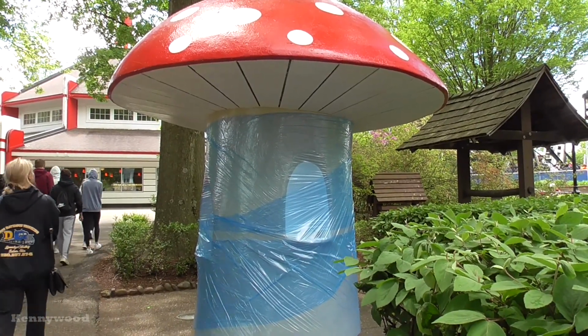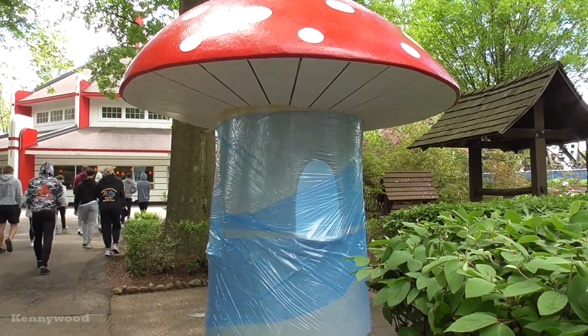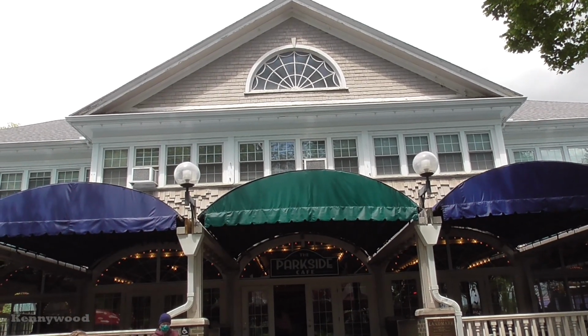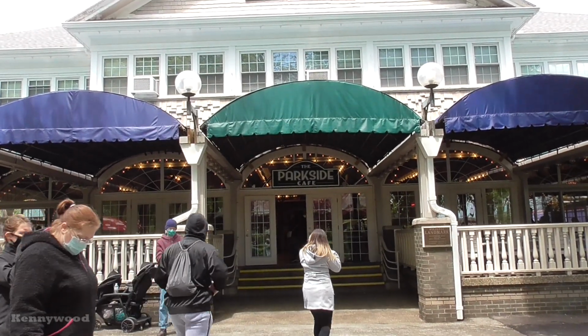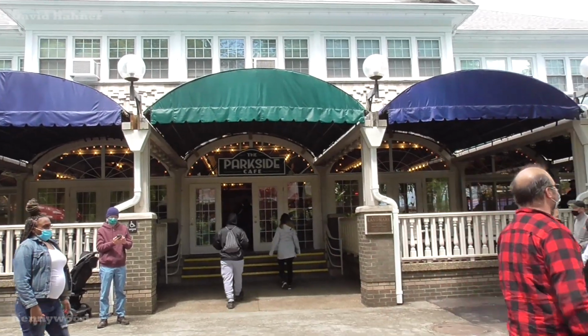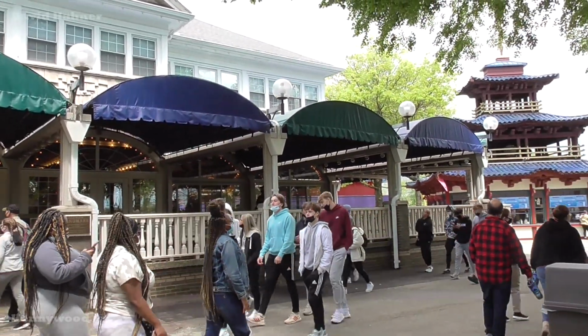Water fountains are still shut off in the park, as an example here with the mushroom. The Parkside Cafe is now open for the 2021 season. This makes me happy because this is one of my favorite places in the park. Get a nice meal, get air conditioning, and sit out on the patio.